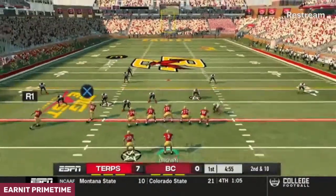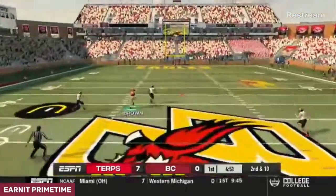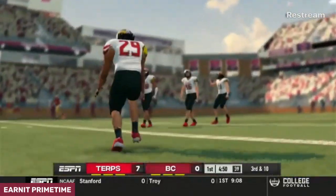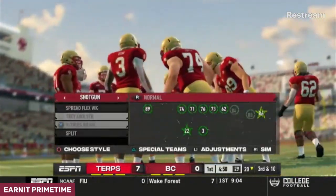Mike 56, Mike 56. He chucks it downfield. Incomplete. And they just couldn't connect there on the long ball. Well, that's one the quarterback wants back. He just had a little too much on that pass.